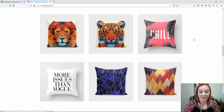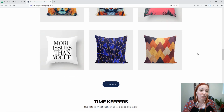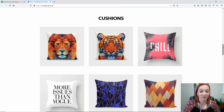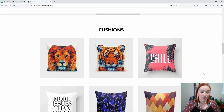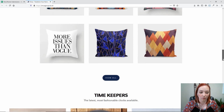However, it is very different styling. So I feel like you're kind of reaching 2 different audiences with this. I would want to know a little bit more about who their ideal customer is, because the person that purchases one of these pillows, to me, I feel is very different from the person who's going to purchase a personalized pet bowl or a dog house or cat house. So maybe you could still have those products, but feature them in different areas and not just all on the home page.